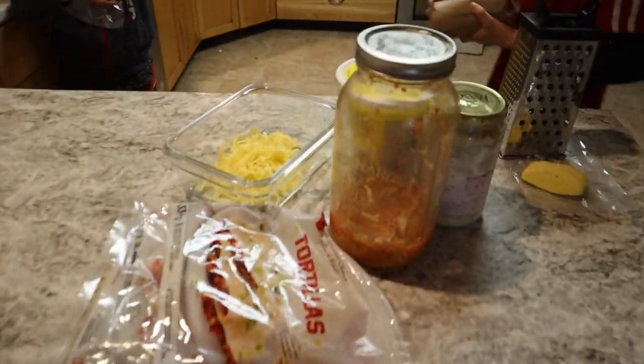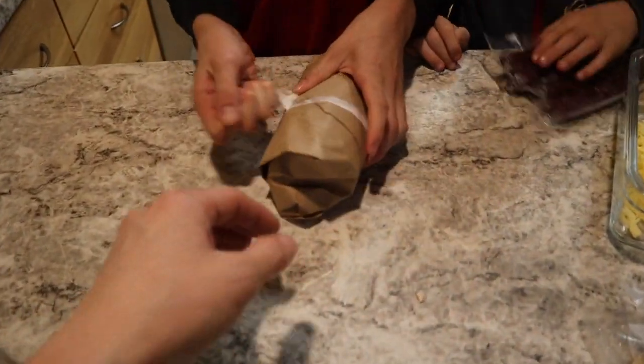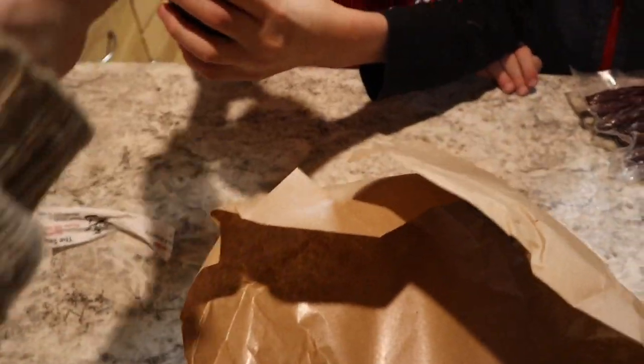We have dinner all ready to have tacos here. Can we trust him? Yeah, probably. Don't brush your teeth. Hamish just put it in the fridge. Whoa. I was going to get this.